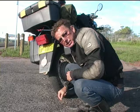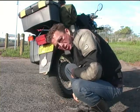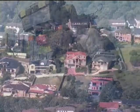Morning. Well, we're heading into Sydney this morning. One of my jobs will be to get a new back tyre. This one's getting a bit full.